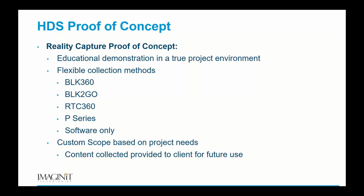It is a paid engagement, but basically it allows me to come out to your site, an active job site, and allows us to bring any of the scanners to be able to really show what that scanner is capable of doing. And that really helps you understand, hey, you know, I do bridges, what scanner is going to be best for me? We kind of talk that out. We bring it, we show it, we go through your workflow process, and we prove out that concept.